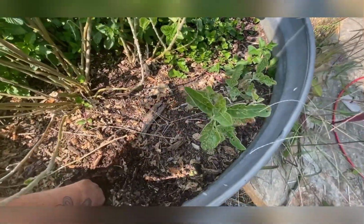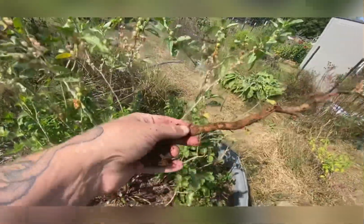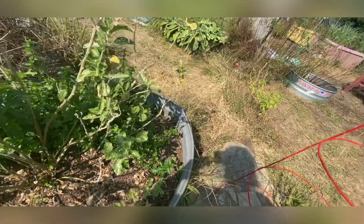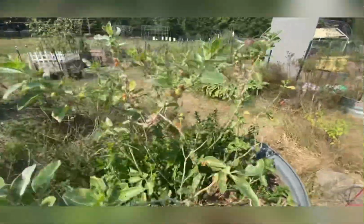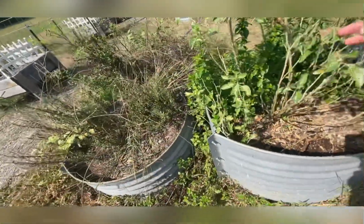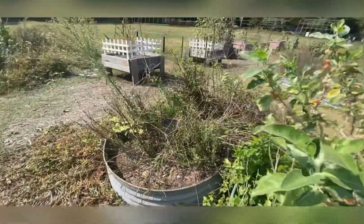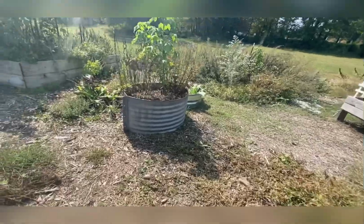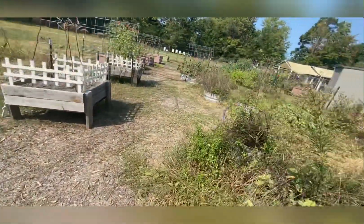Let's see. There's a root down here. Oh, there's a nice long root. See how deep they go? That one smells pretty good. This one's got a few little things on it. So I'm not really crazy about that they overwintered like they did, because it doesn't seem like the plants are as strong as they are when you plant them fresh. Probably because they're not meant to overwinter here. But, oh well. You live and learn, right?